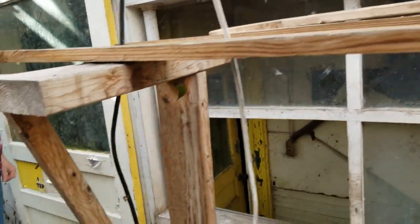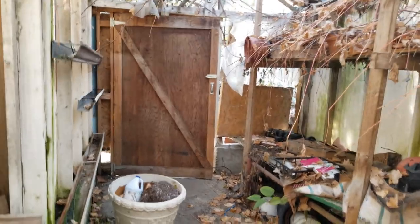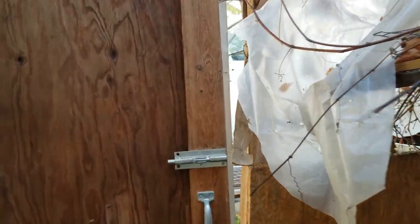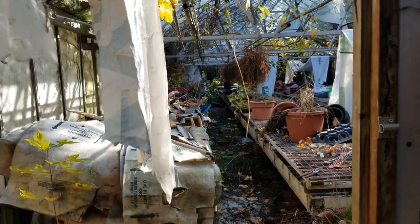The office here, huh? So that would be then to the greenhouse? First and then go back for them. Mm-hmm. And ta-da, it's the greenhouse.